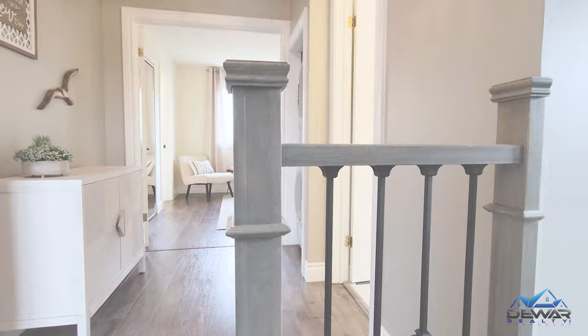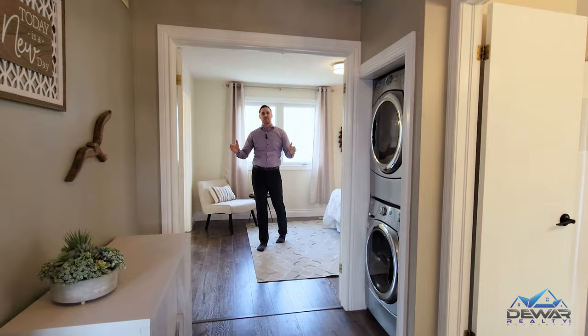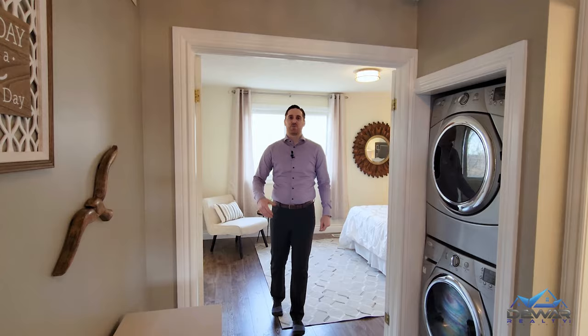First thing you'll notice when you come upstairs is the double doors that lead to the master bedroom. The master bedroom is spacious, has a beautiful view of the green space in the back, and your own private ensuite.